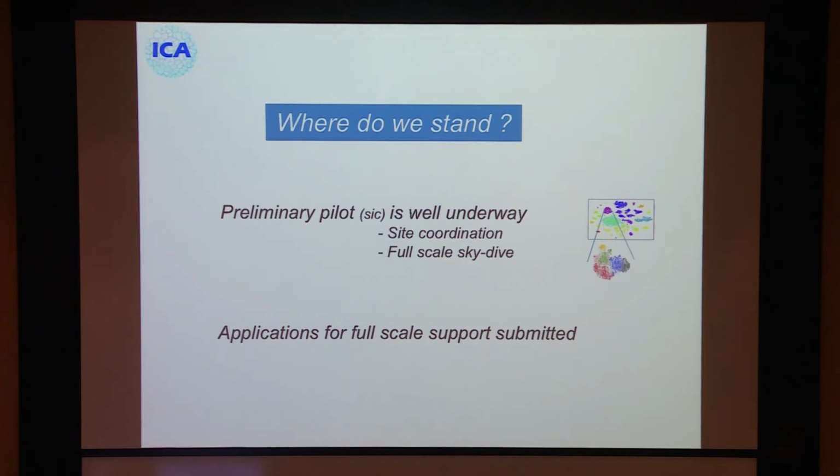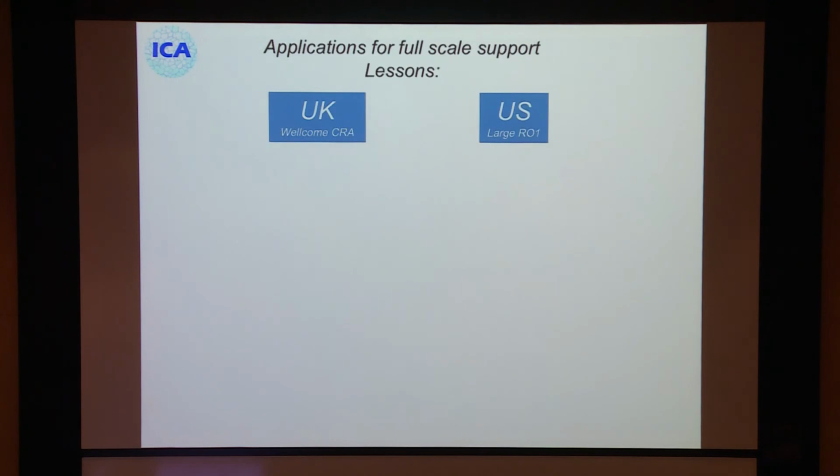And during the 1 year, we went through applications for full-scale support, both from the Wellcome Trust in the UK and from NIH, NIAID in the US. And I'd just like to actually go through the responses. So we've had return from these applications, and I'd say that we're very optimistic that things will happen. But we did stumble on both of them, and I think that's actually useful, because these were basically community feedback.